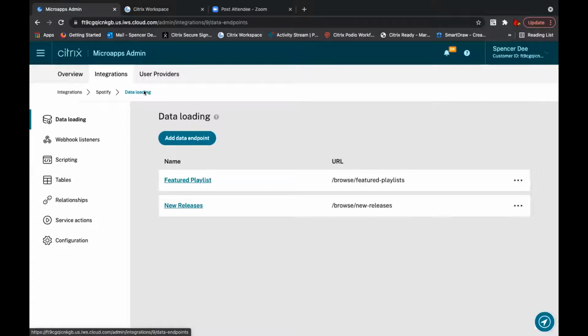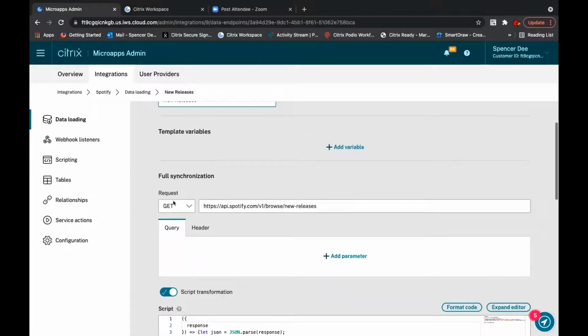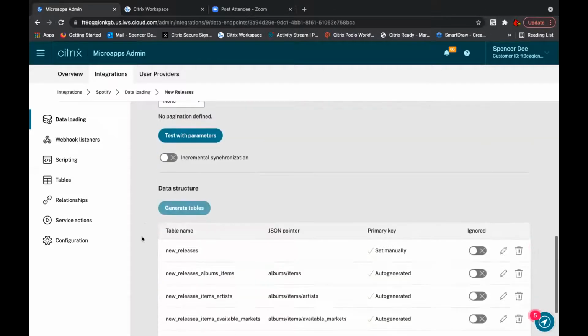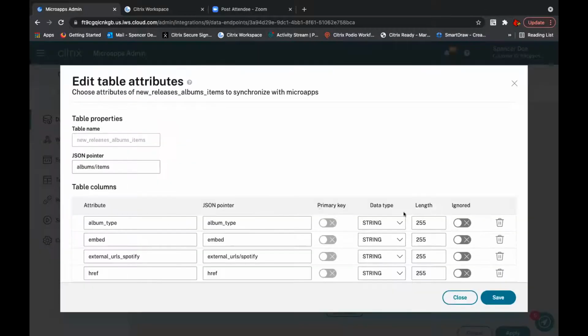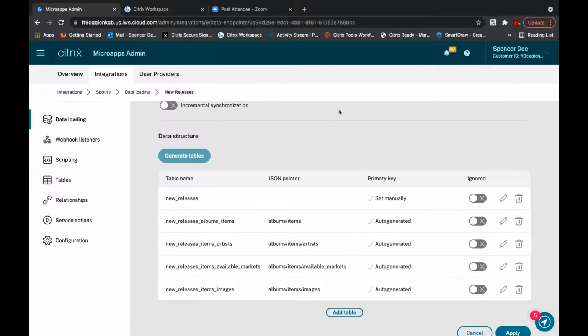And then we can see the same thing for our new releases request. We have the same kind of GET request here that gets the information from our new releases API, some scripting that will help with our embed feature later in the process, and then some values coming in here, such as our album items, the artists, the available markets for the new releases, and then some images. You can see all these here: album type, the name of the album, the release date. All this information will become useful later on.